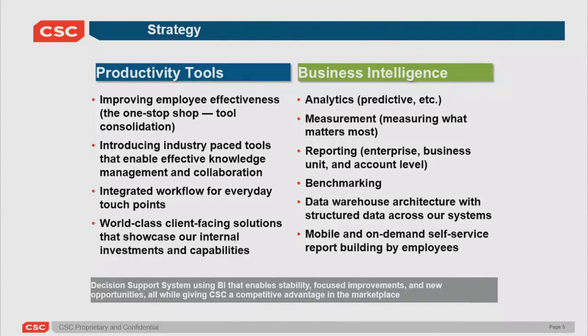It was key that we did something industry-paced, something best in class, so that we had effective knowledge management. We could reuse lessons learned and really hone our skills and hone our templates and hone our best practices across the board, being industry-paced as well.